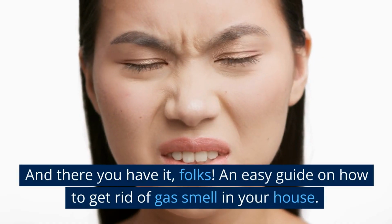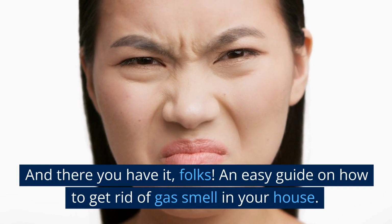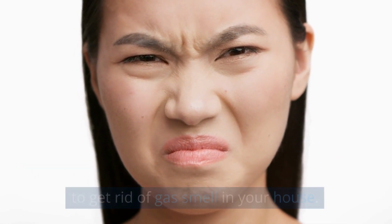And there you have it, folks. An easy guide on how to get rid of gas smell in your house.